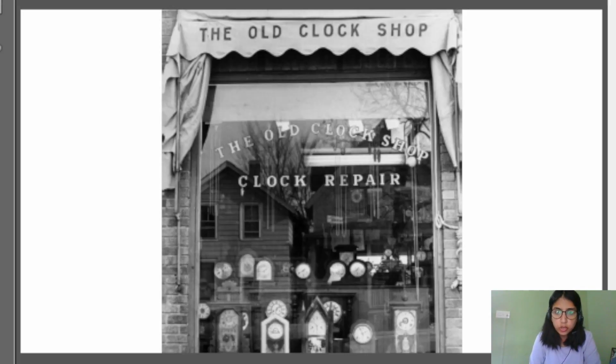Yes, so if we talk about this picture, we can see that there are different clocks in the shop, right? And this is a repair shop basically, and it is not looking like any modern shop. It is belonging to the older times, in the older era basically, where there are different antique clocks which we can see in the picture also. So we'll be discussing more about it.